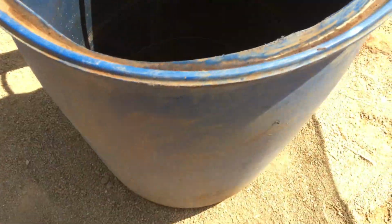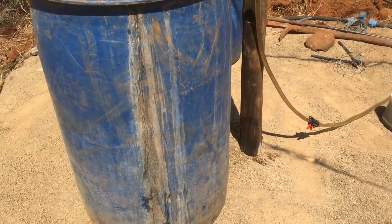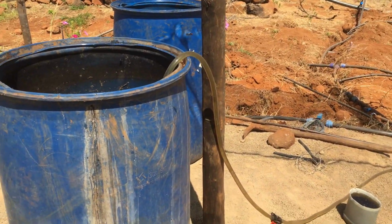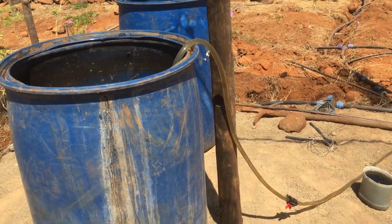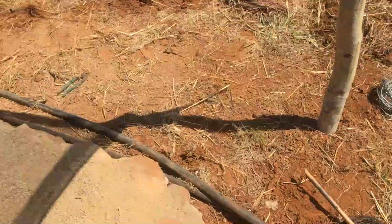So we're going to be making our fertilizers. There are some drums; we've got about 8 of them. We're going to pack them right here, and we're going to be doing the fermentation and the extraction of the nutrients right here. Then let me explain a little bit about the pipes that you see here.